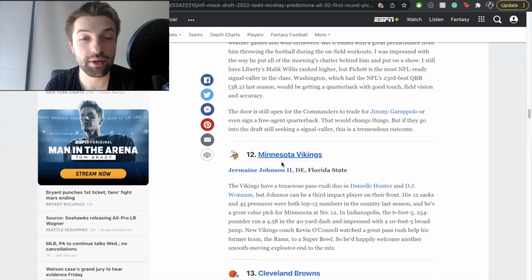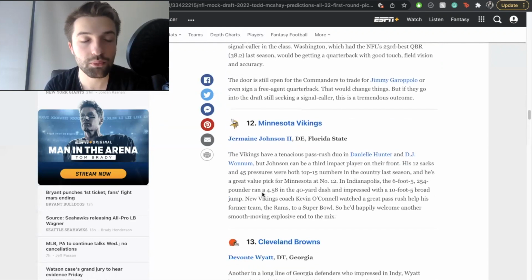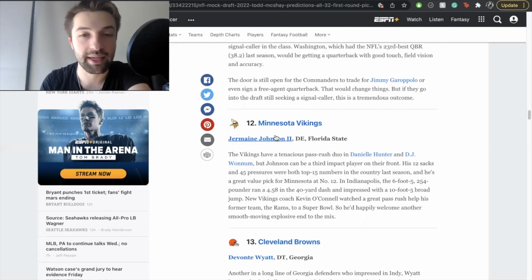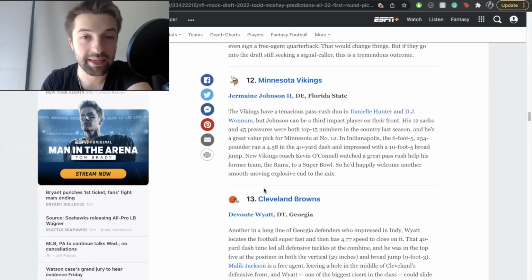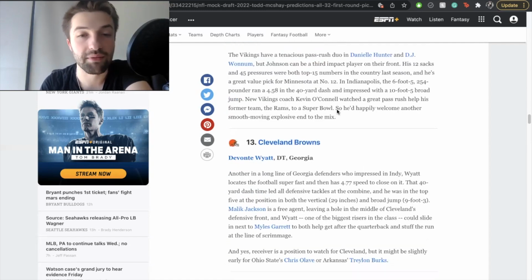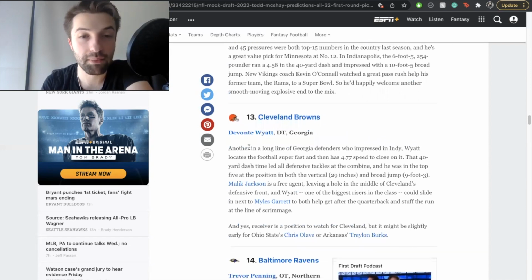So Vikings going Jermaine Johnson. I'm surprised that we have not seen Jordan Davis come off the board because that is an all-time combine performance. It just shows that he is a unique athlete. But Jermaine Johnson definitely feels like it could be a Minnesota Viking. I'd be fine with it. Again, I think there are better guys out there, but you can't argue with the value. Devonte Wyatt's next for the Browns.